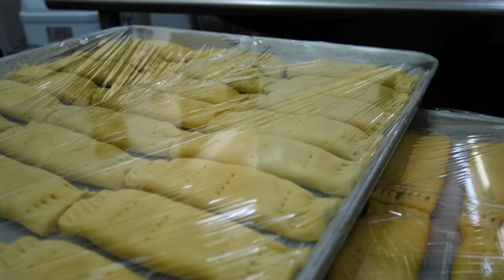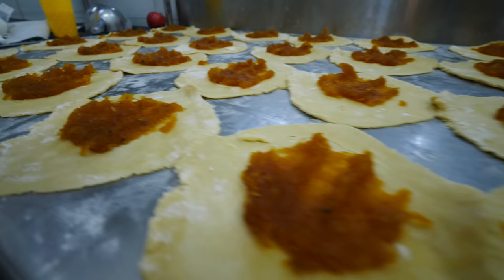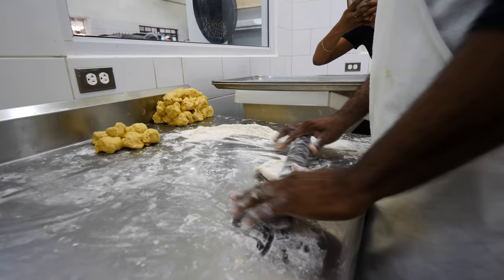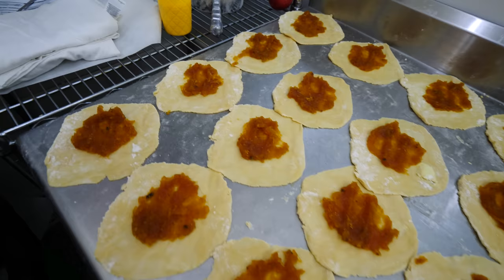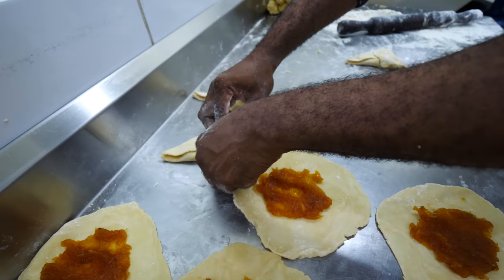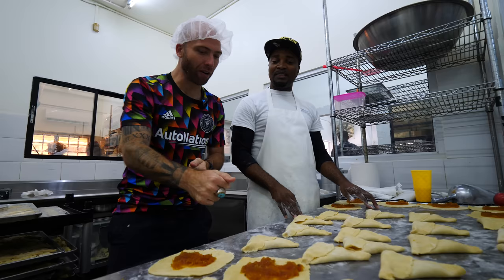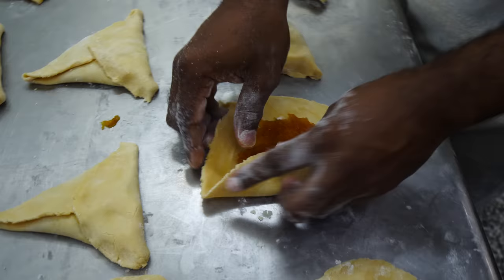So what are you doing here? Cheese roll and pine tart. That's pineapple, right? Pine tart is pineapple? Yeah, the pine tart. Okay, perfect. Look at this. So it's dough, and then you have this almost like a marmalade, right? Like a jam. Definitely. Amazing. So Mr. Simon's gonna show me how to do a pine tart, how to roll it out, right? Yes. Okay. Very simple. Two steps.